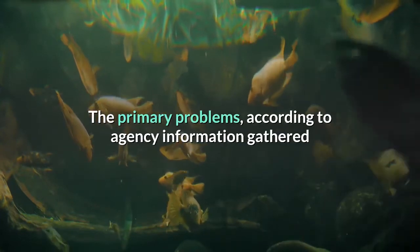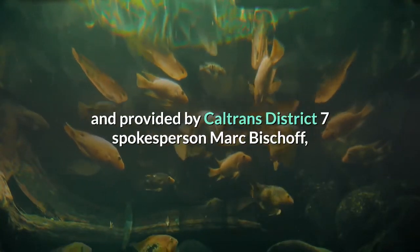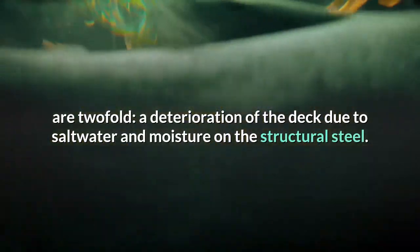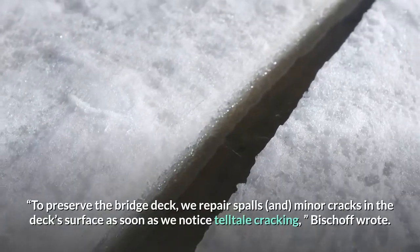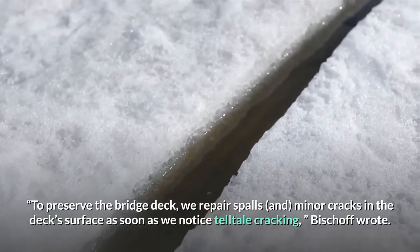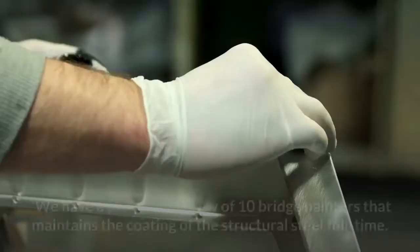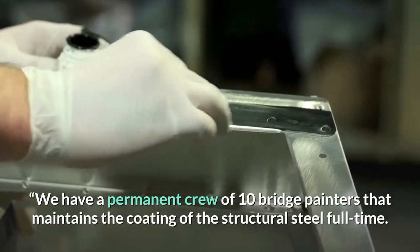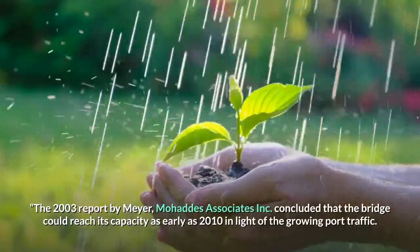The primary problems, according to agency information gathered and provided by Caltrans District 7 spokesperson Marc Bischoff, are twofold: a deterioration of the deck due to saltwater and moisture on the structural steel. "To preserve the bridge deck, we repair spalls and minor cracks in the deck surface as soon as we notice telltale cracking," Bischoff wrote. "We have a permanent crew of 10 bridge painters that maintains the coating of the structural steel full-time."